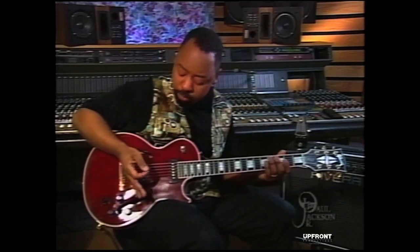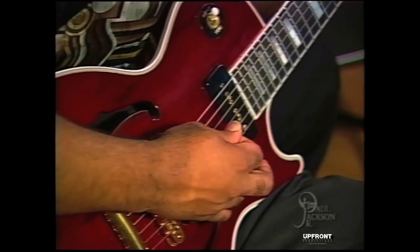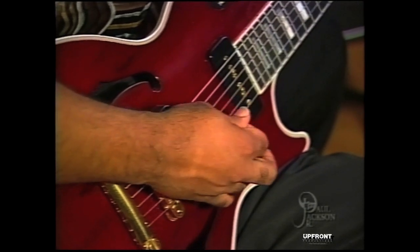The first thing we're going to practice is up and down strokes. So I'm going to take the outside of my palm, put it right in front of the bridge, and go up and down, and we're going to play that C scale. Once again, a little bit slower.